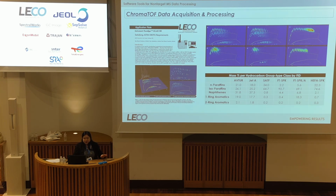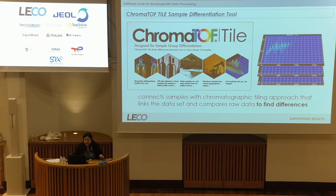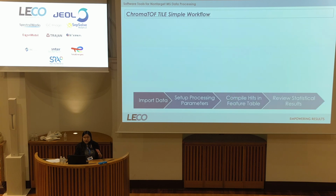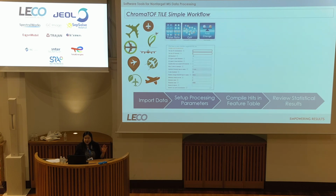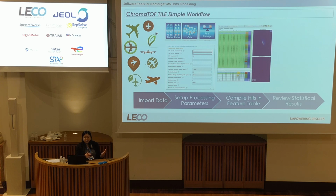So that's native ChromaTOF, but I want to focus on ChromaTOF Tile. With ChromaTOF Tile, like I said, we're looking at the raw data in this case, not deconvoluted, and we're trying to find specific differences. We're looking at the chromatographic space, breaking it up into little tiles, and using different statistics to determine differences. So the workflow is you input your data, and here I have different images representing types of jet fuel that we've received. You set up your data processing parameters, you choose which type of statistics you're going to use to look for thresholds of differences. You can then compile those hits in a feature table.